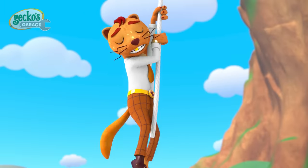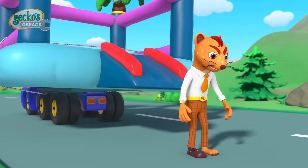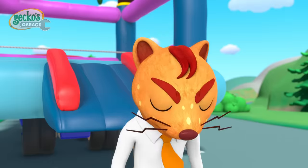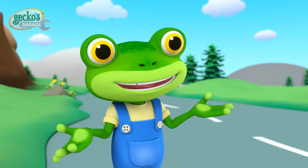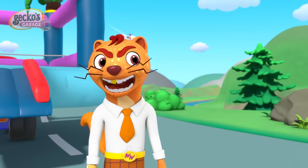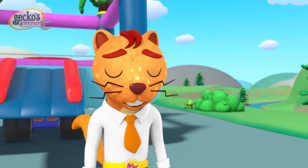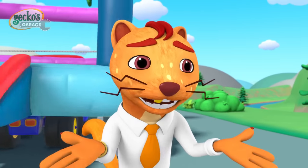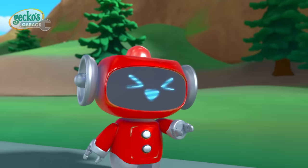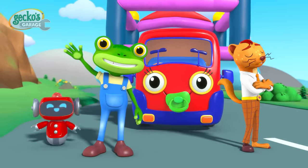That wasn't me. Hooray! We saved Mr. Weasel. Well done, baby truck. How deflating! Goodbye, everyone!